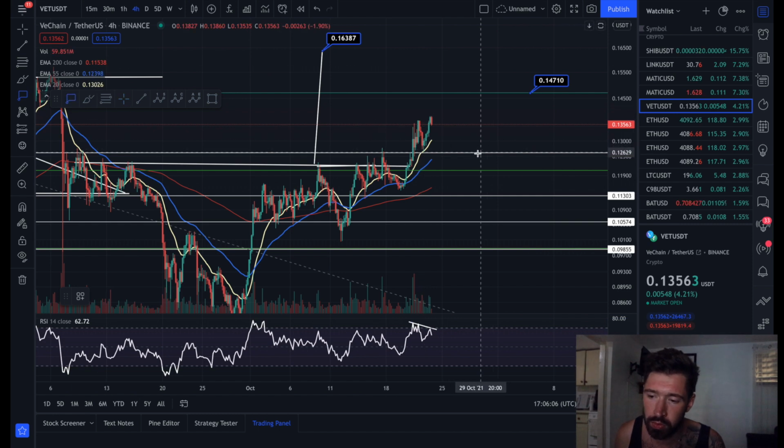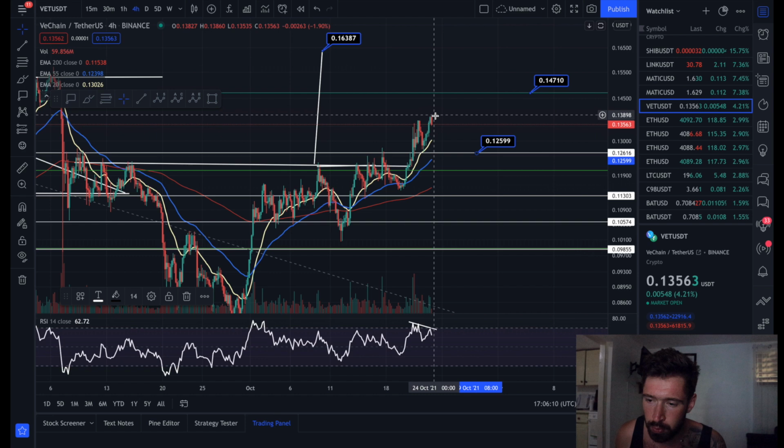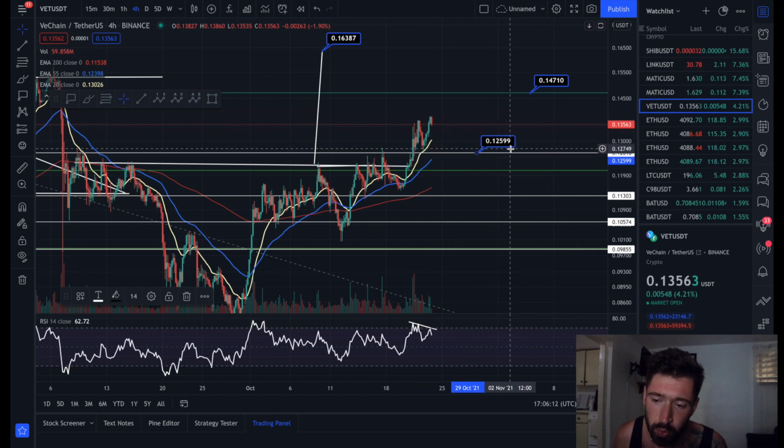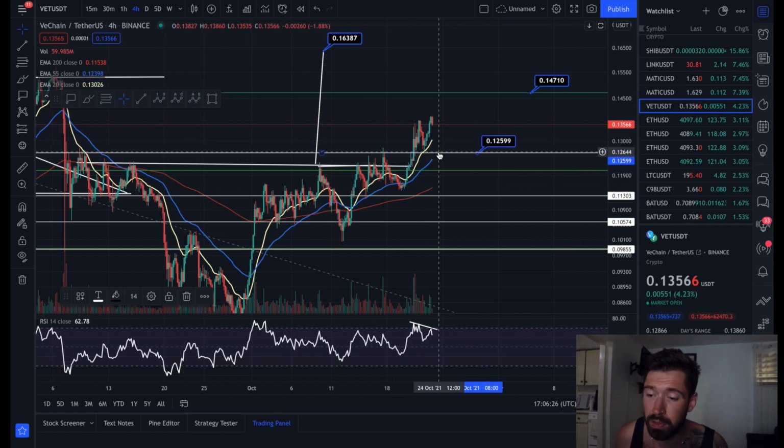We do have a very strong level of support. You can see here we blasted through it, we back tested it as support, so we may not come all the way back down to 0.125, but what I would look for is the EMAs on the 4-hour chart. See here, we got overextended, we came back to the 20, we got overextended, so we may be coming back down to the 20 EMA, and then also keep an eye on the 55.